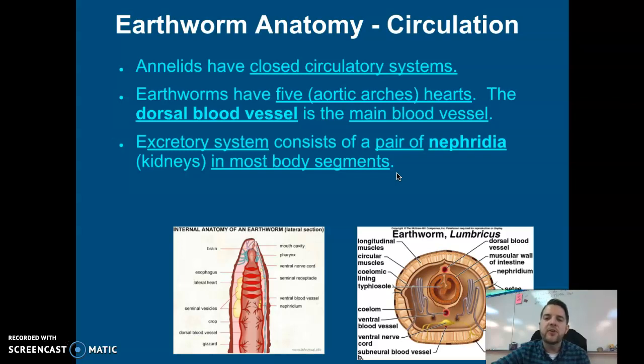Annelids, in terms of circulation, are the first organisms to have an actual circulatory system. So they have a closed circulatory system, meaning they have heart-like structures. They have 5 hearts, and they pump the blood through their main blood vessels, the dorsal blood vessel and the ventral blood vessel. So they actually have the ability to pump blood around their body. They're the first animals that we see that do.